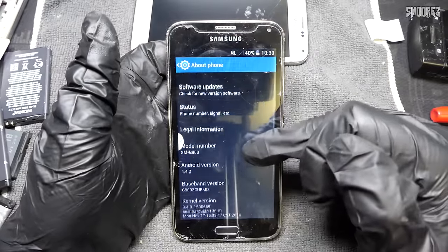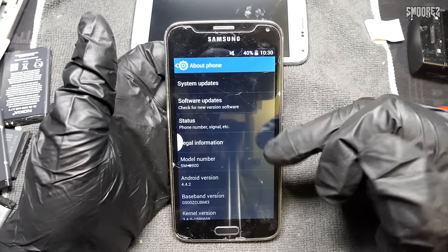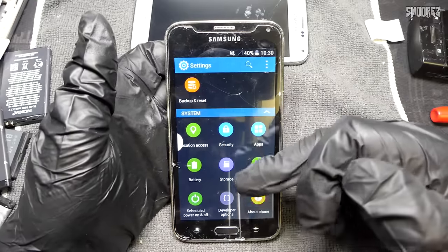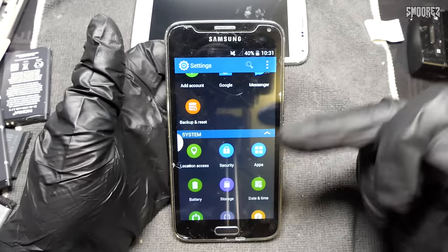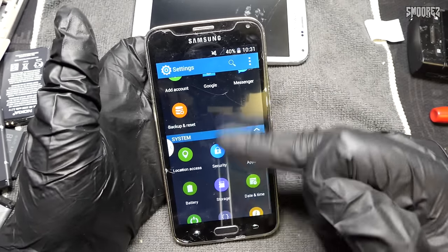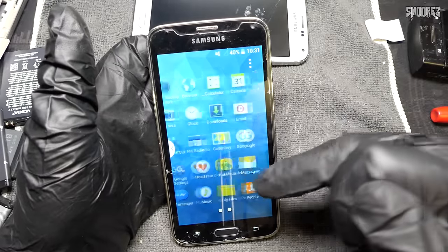Go on. 4.4.2, yep. I mean, it was. The S5 did come with 4.4.2, so, yeah, okay. That's reasonable. There's just little LEDs under there, you can see it. The battery. How much is the battery at? 40%. So then why didn't that one turn on? That doesn't make sense. Does this have a Google account logged into it? Does have a Google account logged into it. Who the hell would have used this?